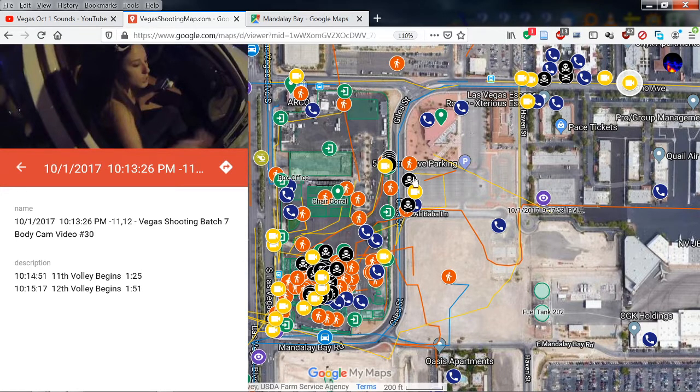And I want to give a big shout out to the people who put together this Las Vegas shooting map. It is an invaluable service, an invaluable compilation of videos, times, and locations. So for the folks that did that, I can't give enough shout-outs. But anyway, back to the video.